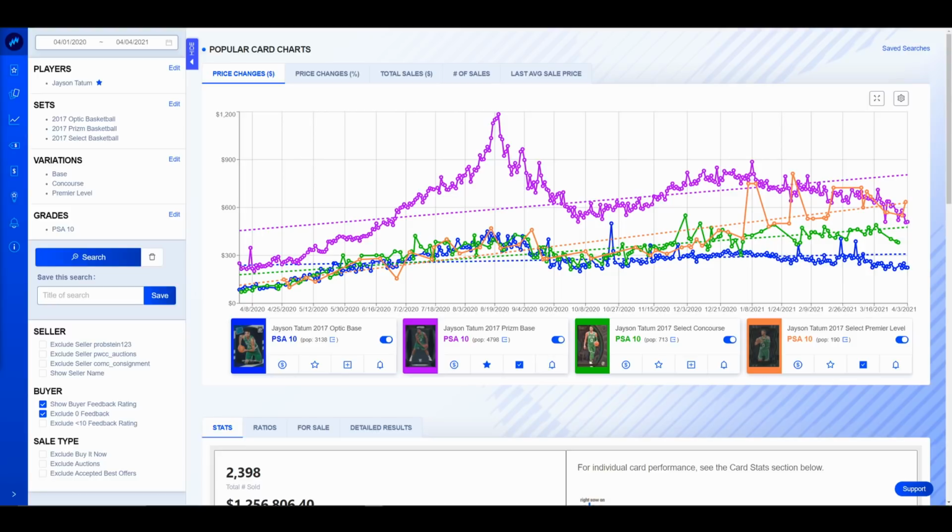As we all know, Select has been gaining a lot of popularity the last few months, due to its lower population counts and slightly better looking cards in some people's opinion. That's a little bit more opinion, but it does have low pop counts. You have Concourse, Premier, and Courtside. Today we're going to focus mostly on Premier and touch on Concourse as well, and compare it to Prizm and Optic.